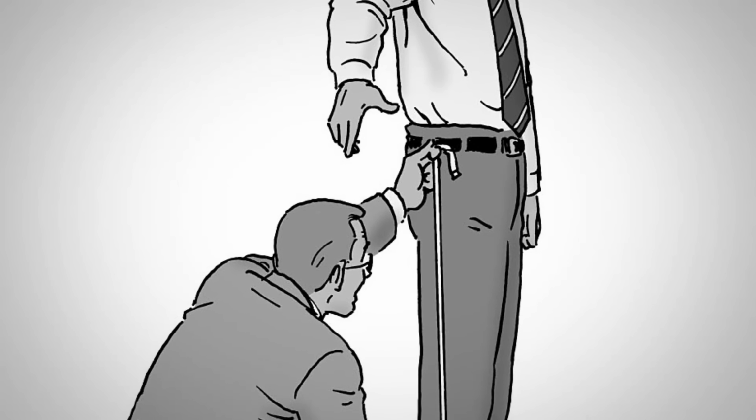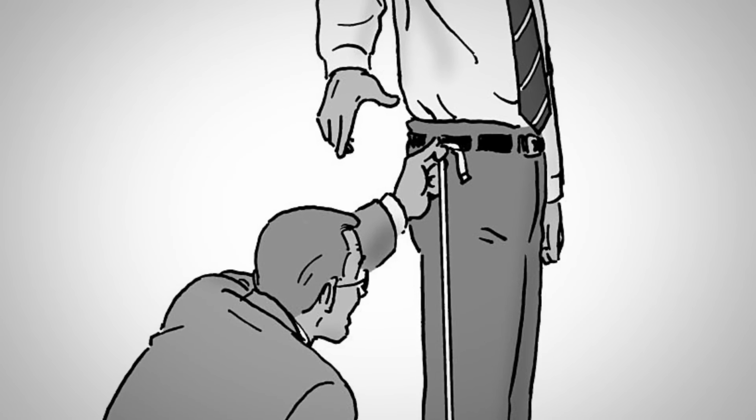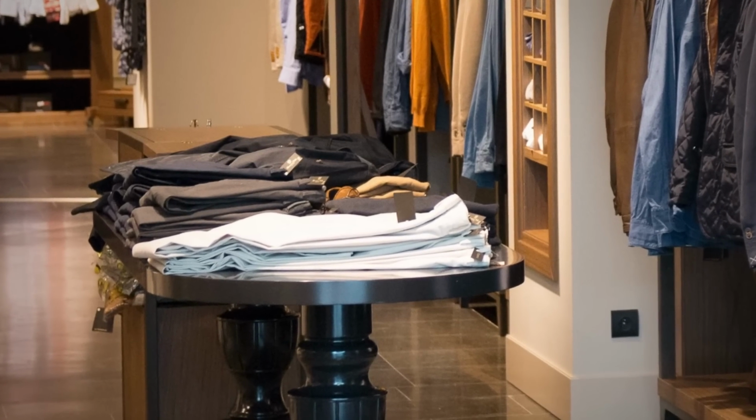So what you want to do is take those trousers to a tailor and get them adjusted. They're going to bring them in on the waist area. That could solve a lot of problems. The best thing to do is to go out there searching for a brand that's going to work for your body type whenever you have a more muscular build.